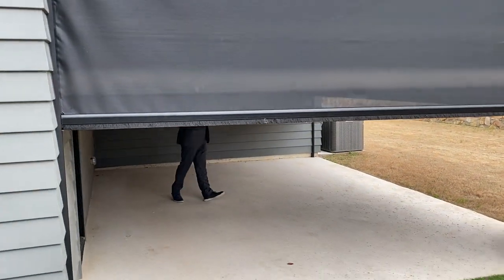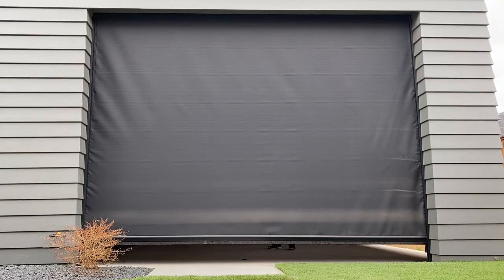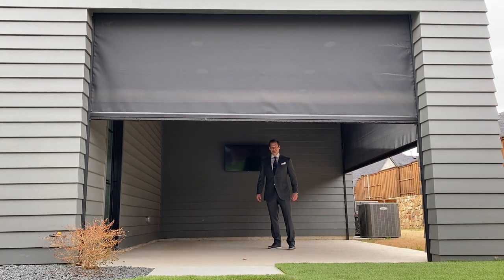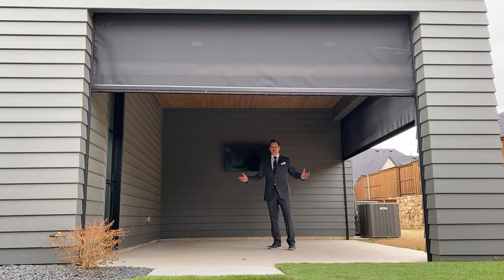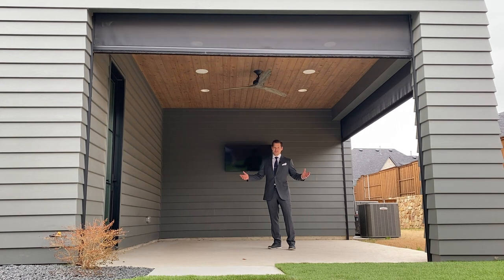Plus, the covered patio is complete with the ability to add your own outdoor grilling area and customizable surround sound and audio visual. With all these incredible outdoor living features, I think I might just have to be outside most of the time.